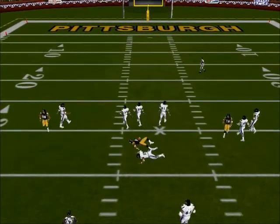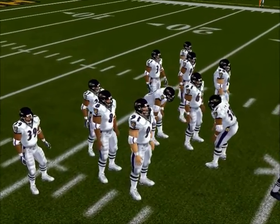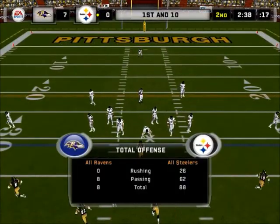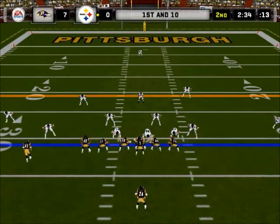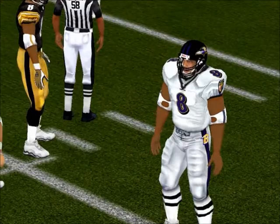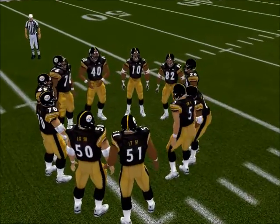That's going to be good for a first down at about the 31-yard line. 62 yards they've managed to get over the middle. Have yet to gain any yards from the right or the left of the field in terms of passing. 88 yards they've managed to produce on offense so far in this first half. Another pass play, and barely got that ball off before the pressure got to him. Good defensive effort by the Ravens.